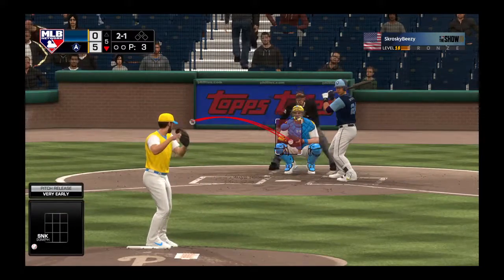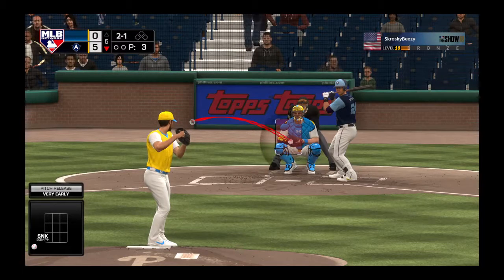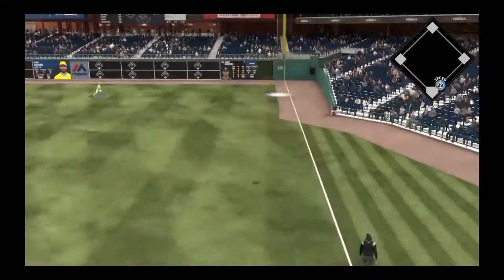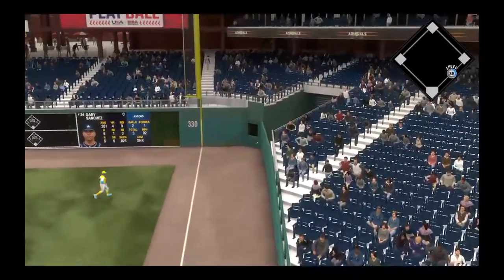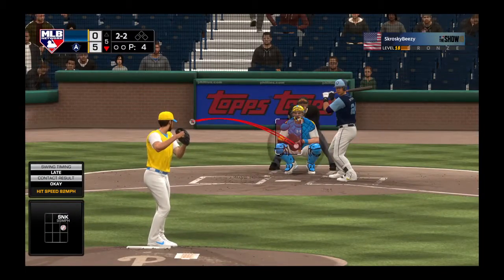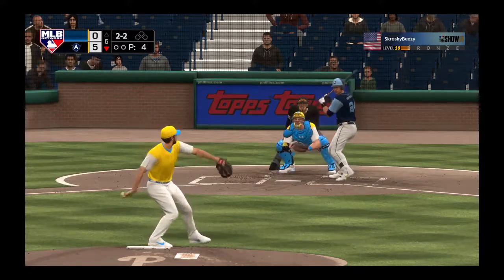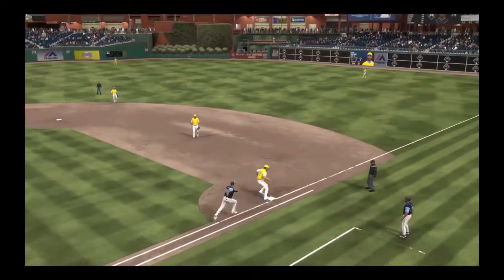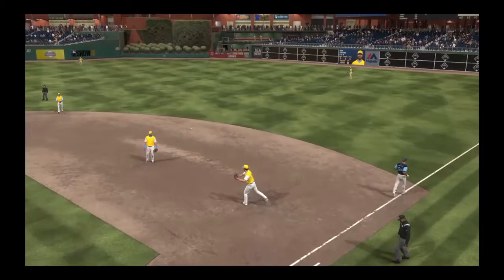Axford, a right-hander going 6'5". He throws a 4-seam fastball, a curve, a slider, a sinker, and a cutter. Now the 2-1. Hit in the air down the right field line. On the move is Pilar, but no chance to run it down. It's a foul ball. Here now the 2-2. Drilled to the right side. Aguilar takes it in, and he'll flip it to the pitcher covering for the out.